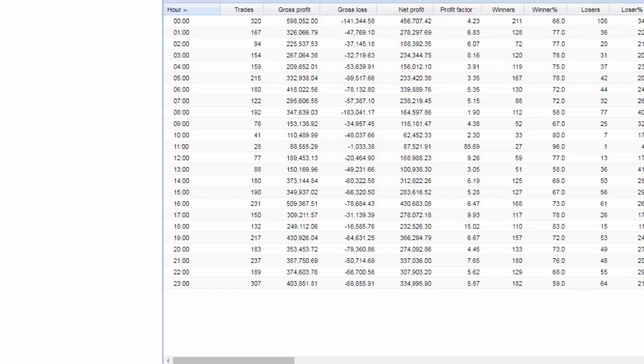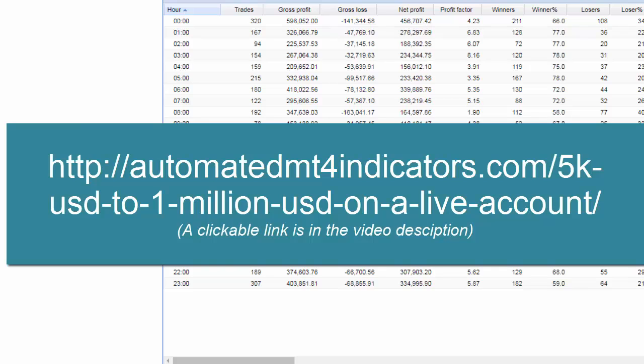Now, the purpose of this video was to show you firstly a little bit of a glimpse under the bonnet of this EA that we're looking at. That's the first purpose. And the second purpose is to just let you know that this EA is a serious EA that uses high-tech research and development to work. It is not a highly optimized EA like you would find in most cases in the market. This EA is profitable by itself. It doesn't need any optimization whatsoever. All you have to tell it is how fast you want to make the money.